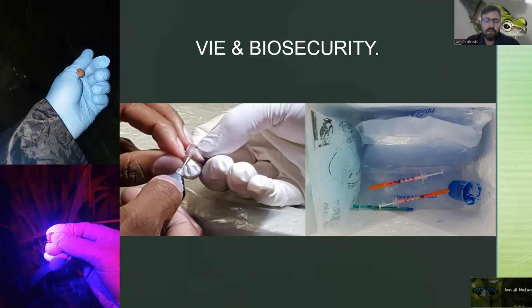Biosecurity is extremely important. We use latex gloves that are powder free, and all equipment from waders to spotlights, everything was brand new on the expeditions, as well as disinfectant between each expedition or activity during each expedition.